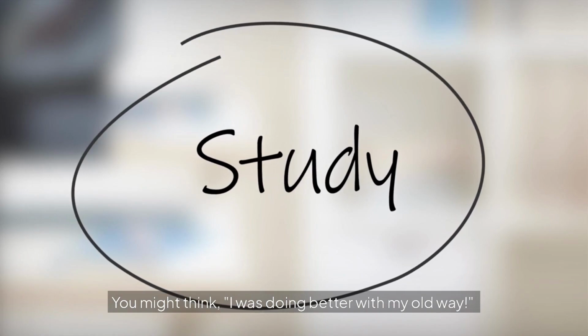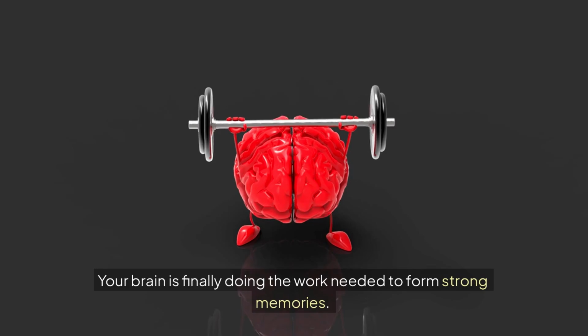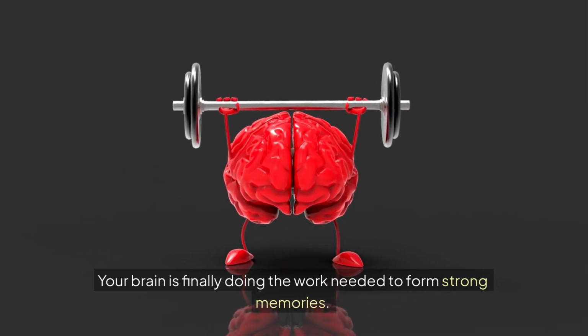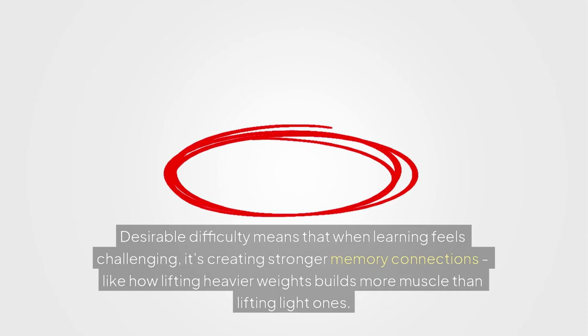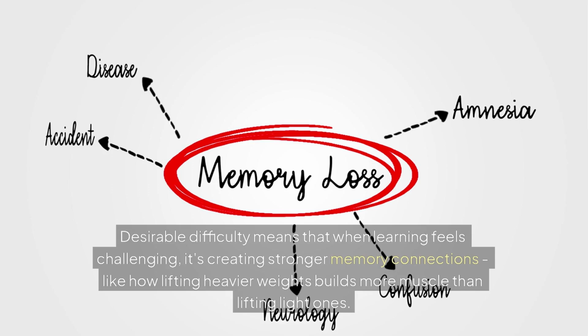This reaction is common, and it's a good sign. Your brain is finally doing the work needed to form strong memories. Desirable difficulty means that when learning feels challenging, it's creating stronger memory connections, like how lifting heavier weights builds more muscle than lifting light ones.